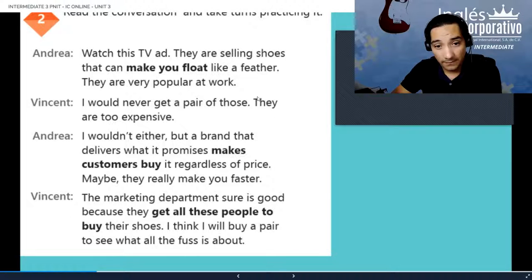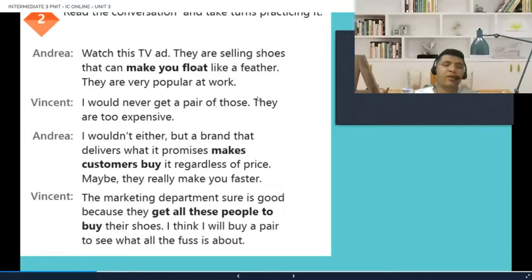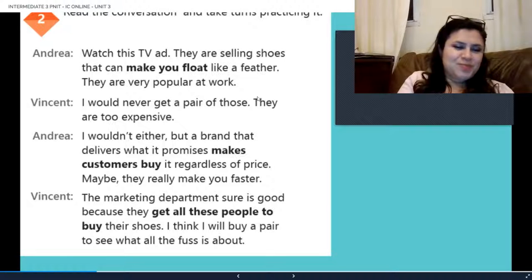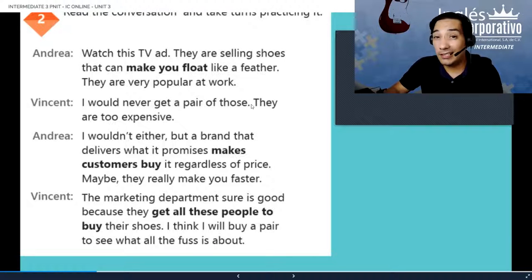Float like a feather. Feather. Popular. Expensive. Remember, expensive. I wouldn't either. Regardless of price. Faster. Marketing. Shoes. Don't say choose, please. Shoes. What all the fuss is about?